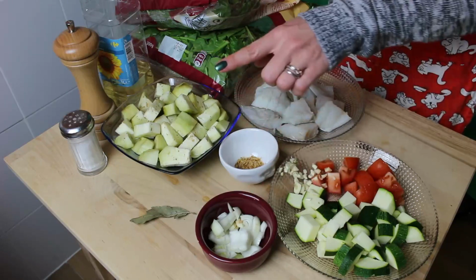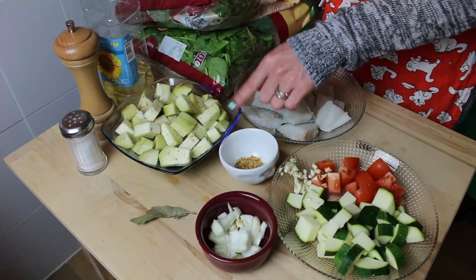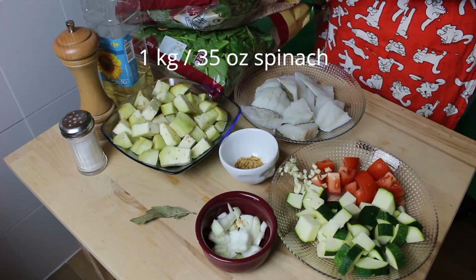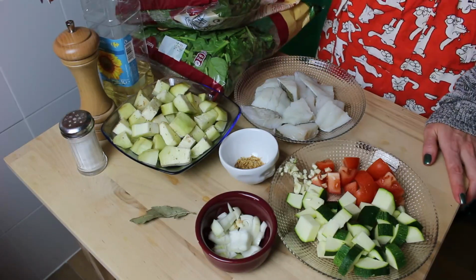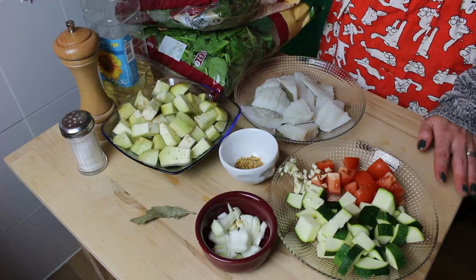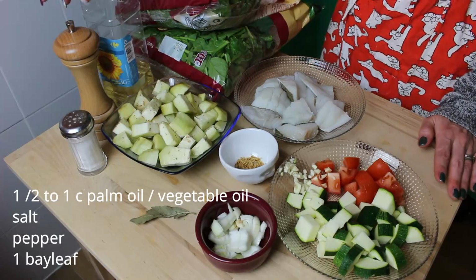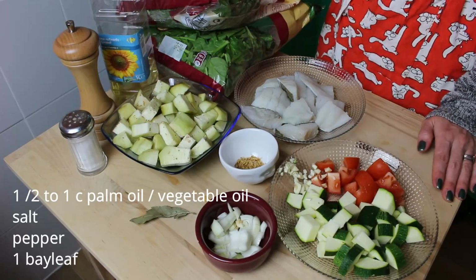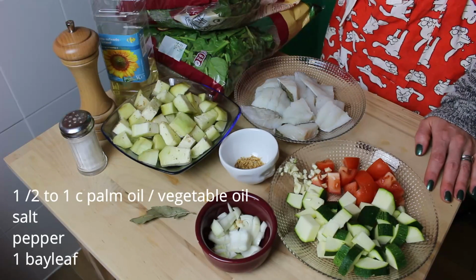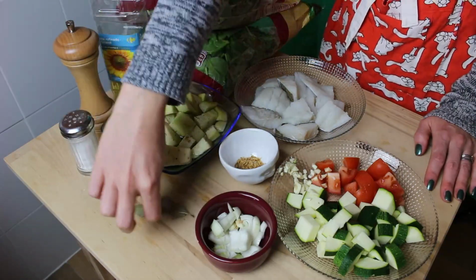1 onion chopped. 1 aubergine, or eggplant if you're American, peeled and chopped and soaked in water. 1 kilo of spinach. Then I would need a cup to half a cup of palm oil. I didn't find any fair trade palm oil. I didn't get any palm oil whatsoever. So I'm going to use sunflower oil. I know that the aroma will not be the same, I know that the flavor won't be the same, but you can't do anything about it. Salt and pepper. And a bay leaf that I still have from my mom's garden.